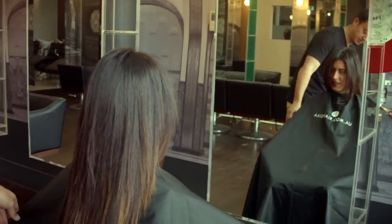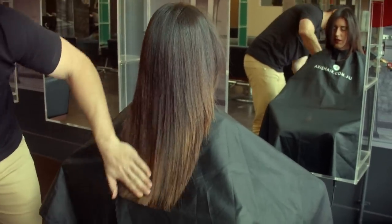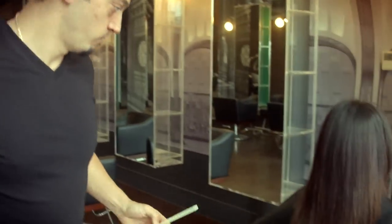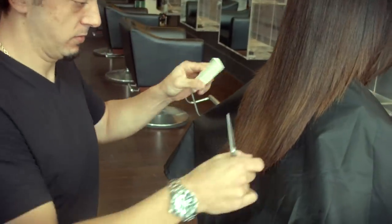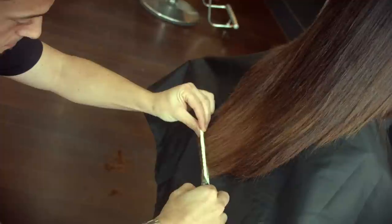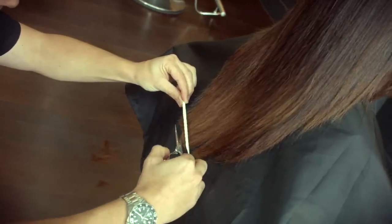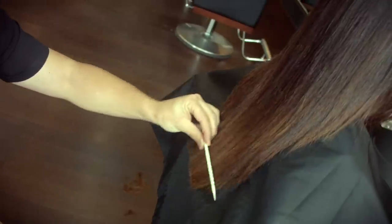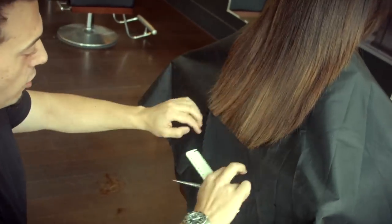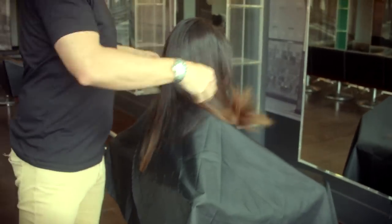Let's just take another look at the back. Might just need to check those ends. I think we've still got quite a nice strong baseline there. Yep, it's quite good. Might need a little bit of an adjustment. Chin down a little bit for me. Thank you. I say to all the people who I teach, make sure the ends are nice and clean, because it makes your haircut look really expensive, and that's what people want.